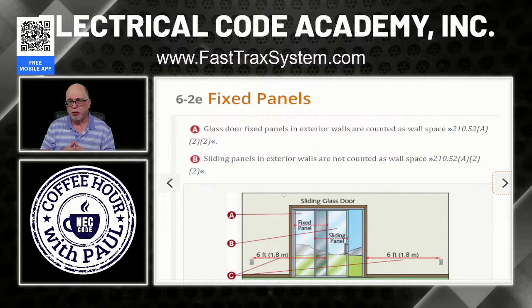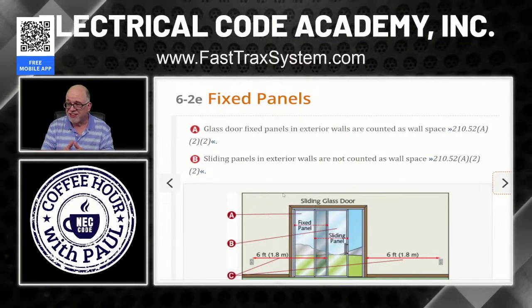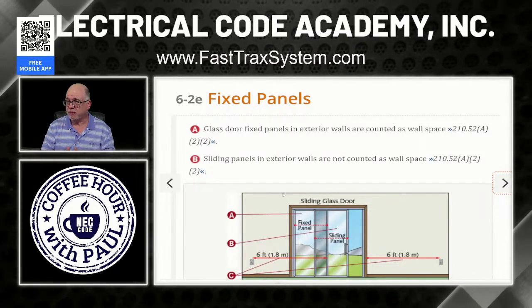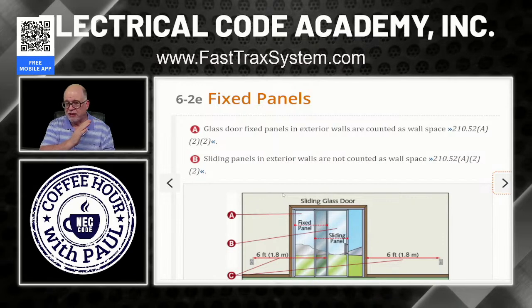I'm gonna keep it simple for you. The fixed portion of a sliding door is considered wall space. You treat it like it's a wall. It might be glass, but for all intents and purposes, imagine that it is just that gypsum board extends all the way out to the edge of the fixed portion, right?